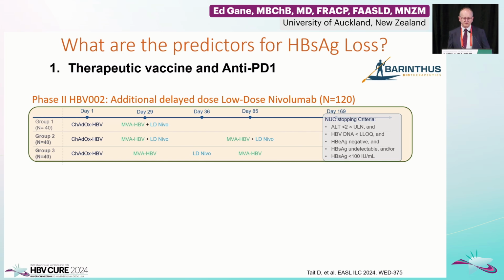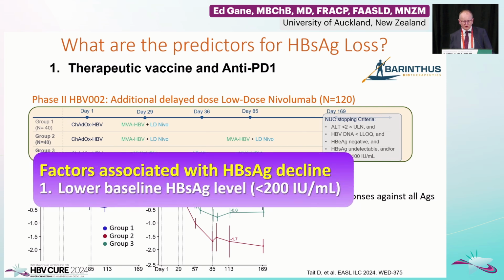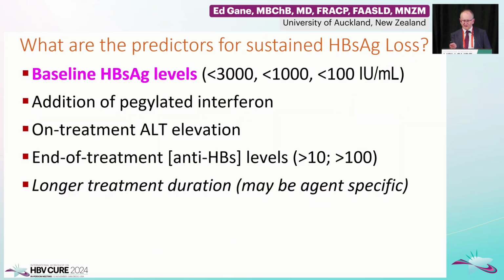Okay. So a therapeutic vaccine, this is the other one. What are the predictors of surface antigen loss? Well, the therapeutic vaccine has been used, and again, in this early data you'll hear more about later, a surface antigen level of less than 200 was associated with decline. Loss hasn't been seen in this study of therapeutic vaccine followed by anti-PD-1, but certainly decline is.